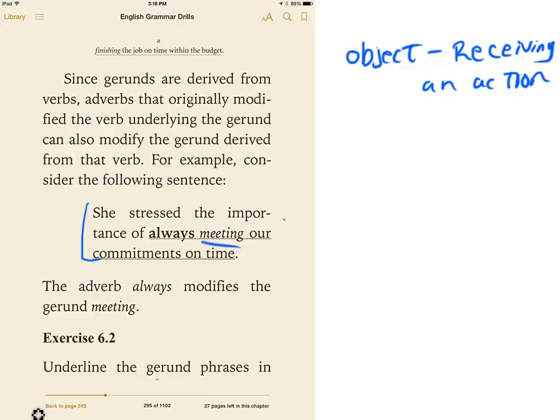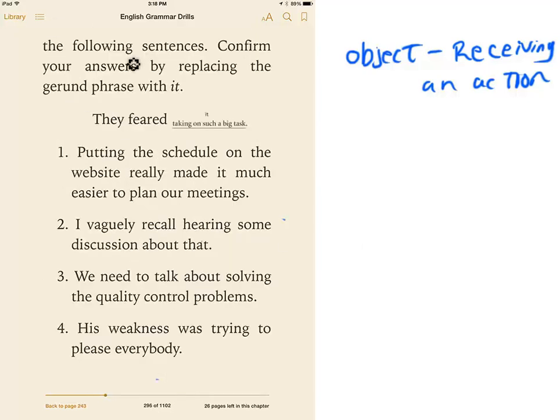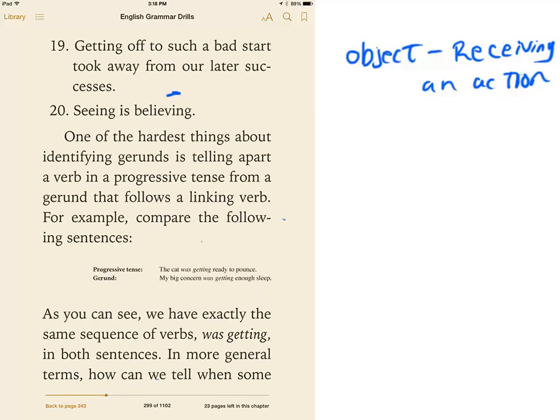If you have questions, always come before class, as always. In this exercise, we're going to underline the gerund phrases in the following sentences. It says, confirm your answer by replacing the gerund phrase with it. You're going to lose the meaning of the sentence, but as long as you can replace it with it and still have a grammatically correct sentence, then you can identify the gerund phrase. You have 20 of them to do, so we'll do the first 5 together.